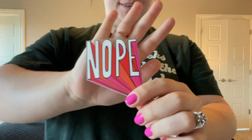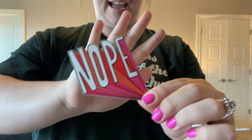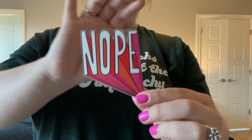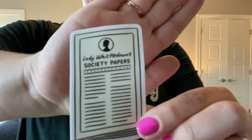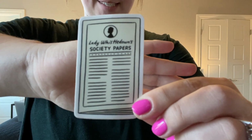Okay, also last two things from Out on a Limb I could not resist. I got this cute little guy sticker that says nope, because I say that all the time. And then, oh my gosh, you guys, I got this one. It says Lady Whistledown Society Papers. Oh, how freaking cute. I love it. So that's all from Out on a Limb.